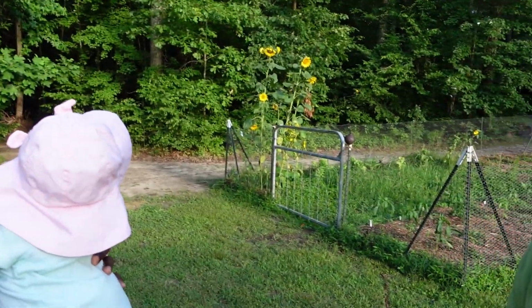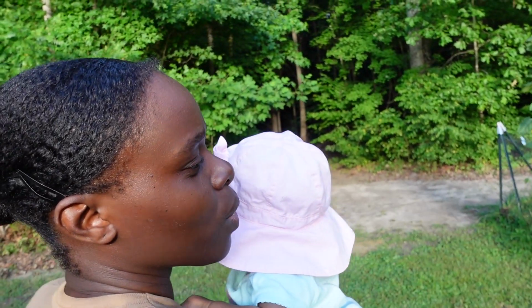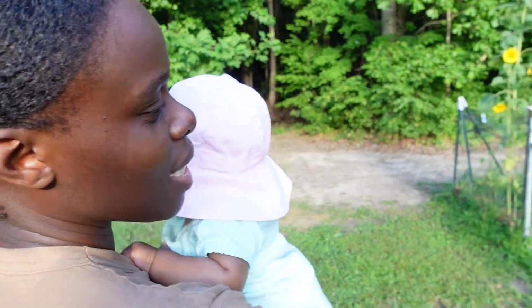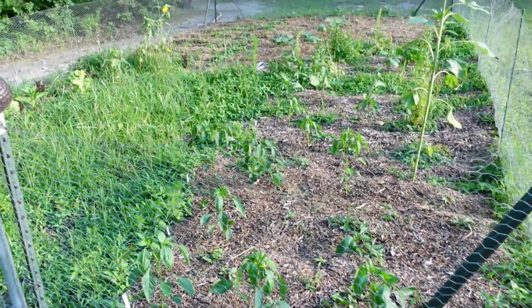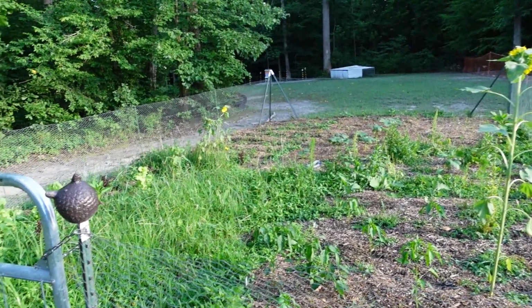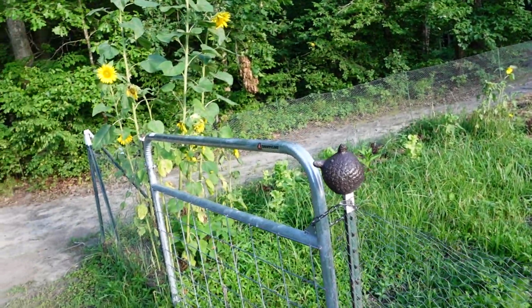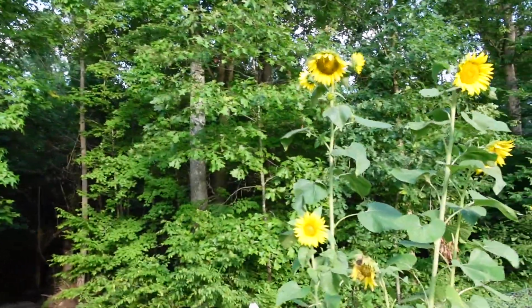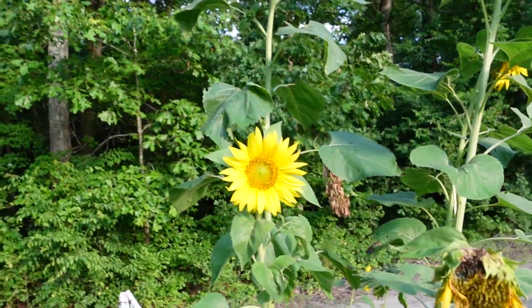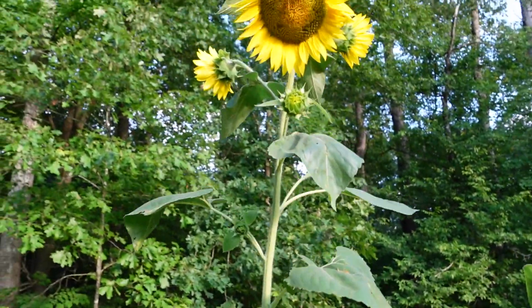So we are going to start in our lower garden. This is our secondary garden. As you can see, it's gotten away with us a little bit. But prior to all of this, we had some spinach in here over here. That's a lot of volunteer sunflower.